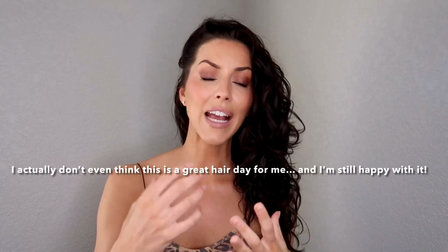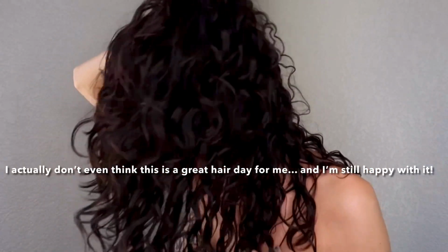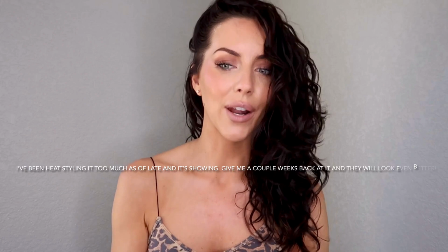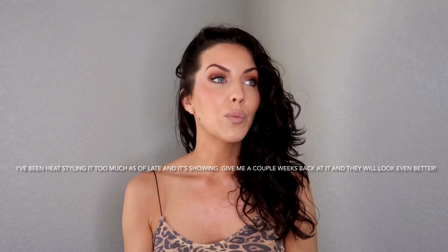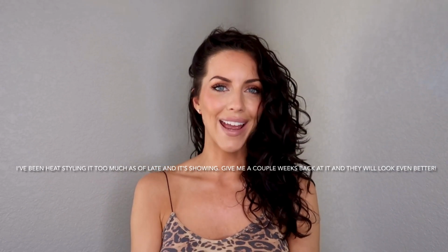I still have a long way to go. I am so happy with how my hair has turned out. I'm ecstatic with where it's at, but I do think that it can get even better. So that's where we're at. I've been experimenting and doing this for about a year. And so a couple pieces of advice before we get started.